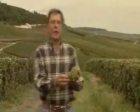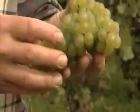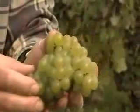This is Chardonnay grapes. It's the only white grape we grow in Champagne, and we add about 20% of Chardonnay wines in our blends. Chardonnay gives the flower notes and the freshness in our wines.